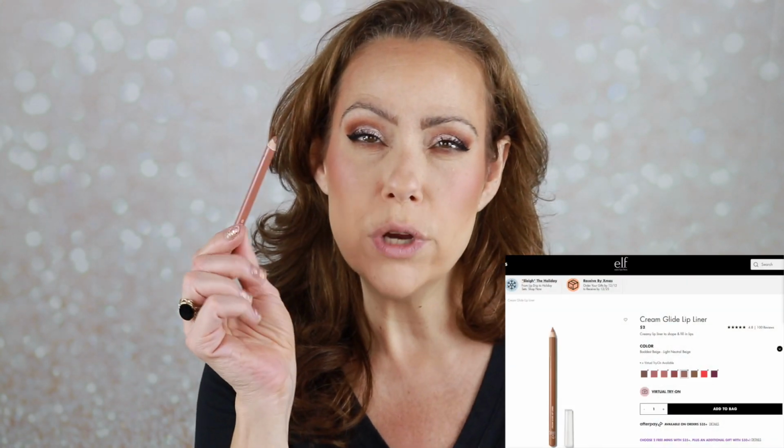Still playing with these e.l.f. lip liners. I believe this is the Baddest Beige, which was the nude brown with a tinge of pink. This is definitely Baddest Beige. The Spill the Tea has a little bit of a warmer undertone to it.